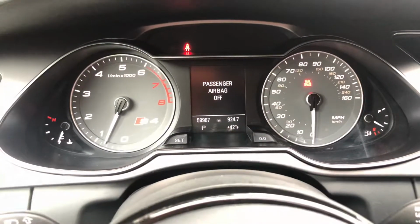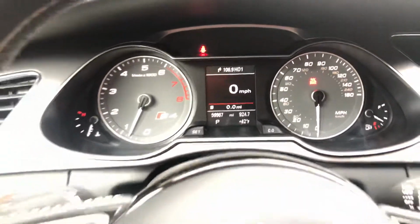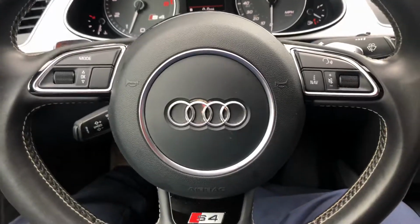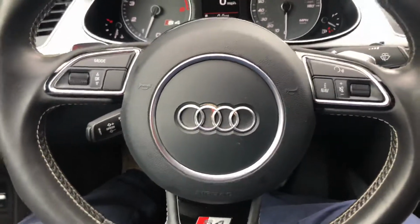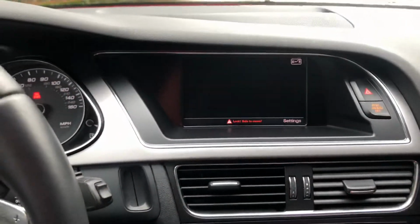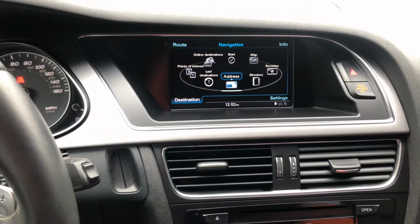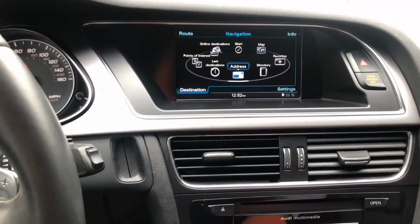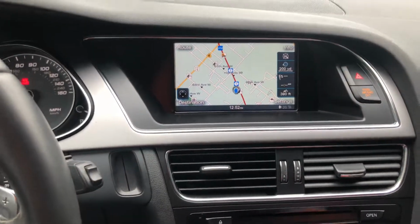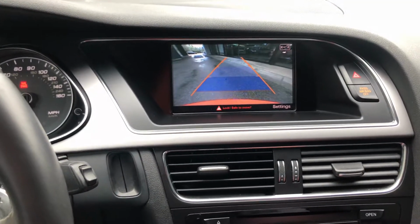Clean, no weird lights like a check engine light, ABS, or anything like that. I keep stressing the car has not been cleaned. You see the way we got the vehicle. Here we have our navigation. Backup camera for the parking assistance. We have the blind spot monitors.